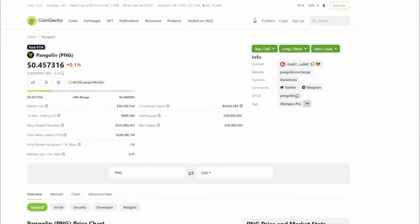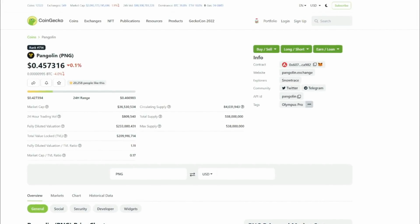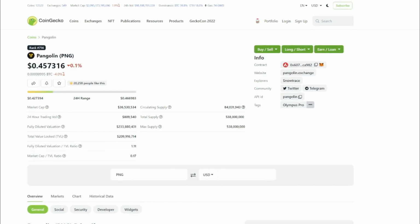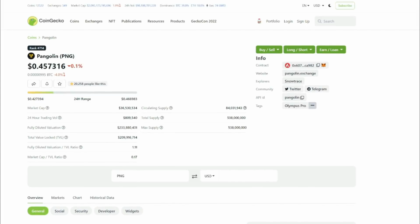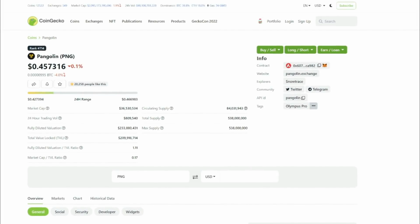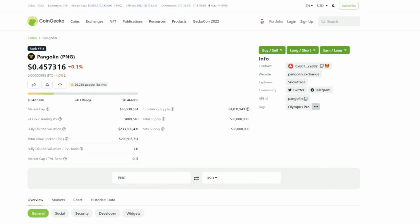And now let's get to the biggest reason to invest in this pool, the payments. Here we have 3 great options. First of all, PNG, that's the Pangolin token. It's a relatively low market cap coin, as you can see, at about $36.5 million. But if you like using the decentralized exchange, then who knows, maybe you want to own it.